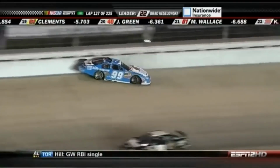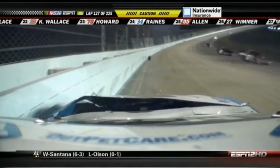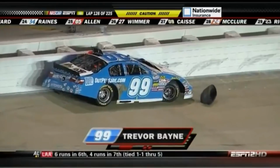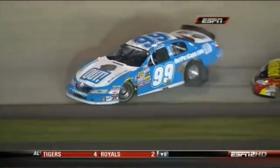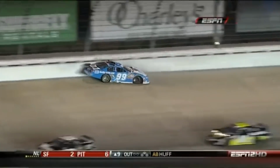Sorensen. Oh, there's Trevor Bayne. There was contact on that left rear tire from Allgaier. Man, that's a shame. Yeah. Trevor Bayne, the 19-year-old. We talked earlier about how they seem to run well in practice. Now he's just going to go for a ride as soon as he turns down in the corner. Well, Steve Wallace, yeah. Nice job of missing it.